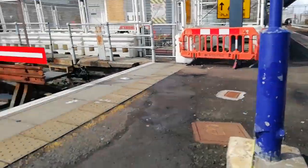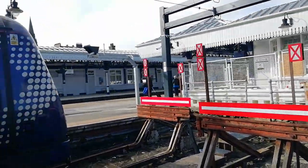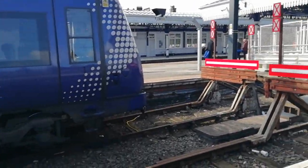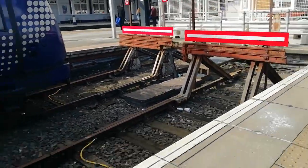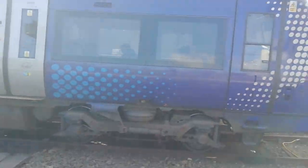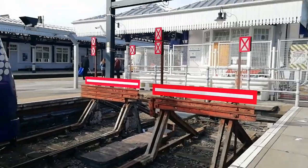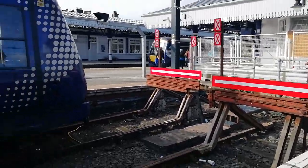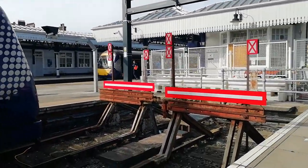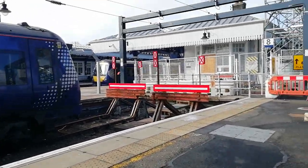A 170. This one's come from, I'm going to say Aberdeen. No, this one's come from Inverness. So, this is 170. This station's crazier. I think there's going to be people on that train. 170418. Okay, departing now is 170418 for Glasgow Queen Street from Inverness.